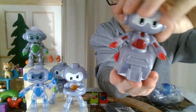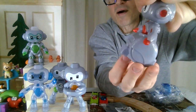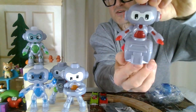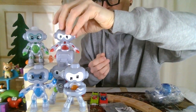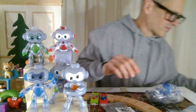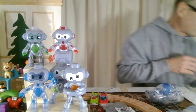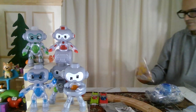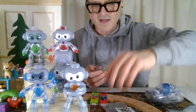Anyway, I didn't think I was going to like him because this is a big bottom part, and he didn't have legs, and he wasn't very realistic. Again, arms are down, so he's really cool. I like him a lot, and he actually functions quite well, despite the surface that I'm using him on.